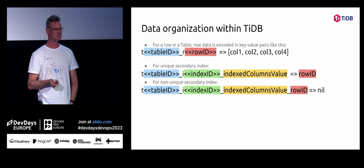Nothing, a nil. So we're just using the key in the key value store there. So it's an empty value.